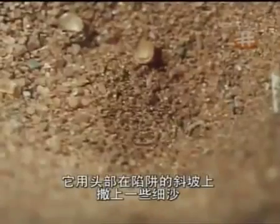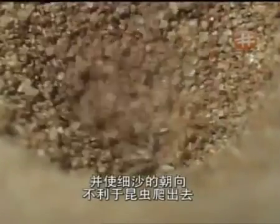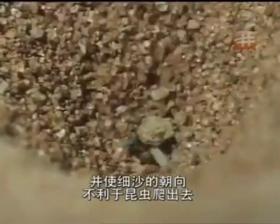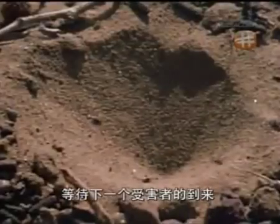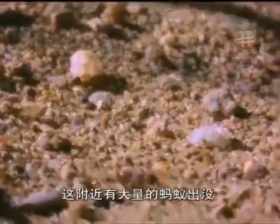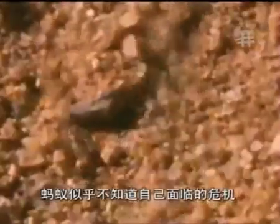Using its head, it prepares the sides of the trap with fine sand at an angle that makes it difficult for trapped insects to climb out. Then the killer buries itself at the bottom of the pit to wait for the next victim. There's plenty of ant traffic around here. It doesn't take long. The ant doesn't seem to see what it's getting into.